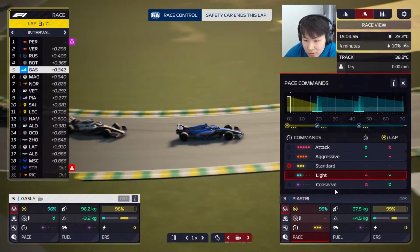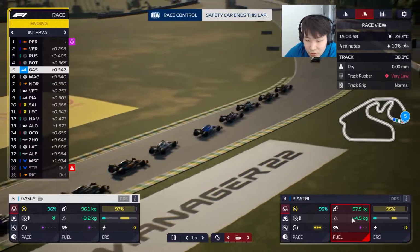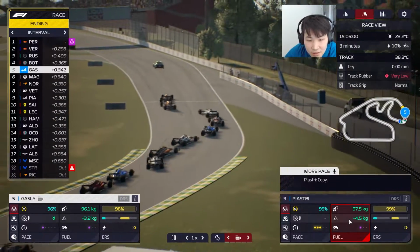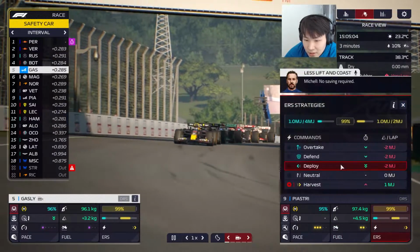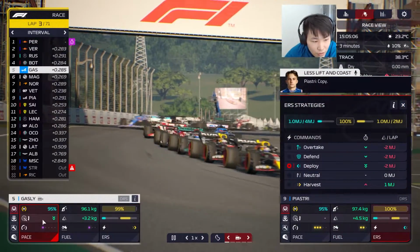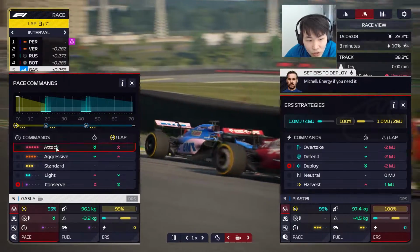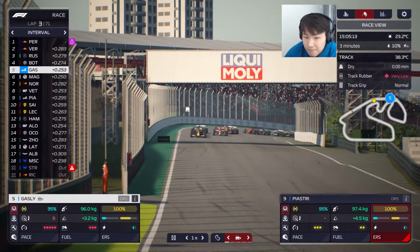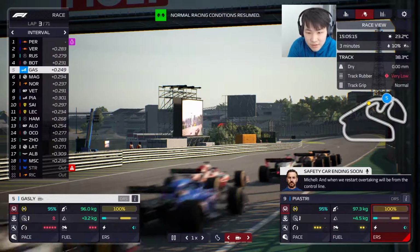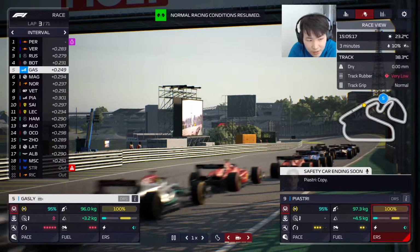Alright, Piastri, I want you to go on standard because we don't trust you with the tires. We can push more. Let's see. We're gonna go balanced as well. But we're gonna go deploy and then we're gonna go aggressive with Gasly because I know he can do it. So let's see. Oh, they're waiting for it, man. They're waiting for it.